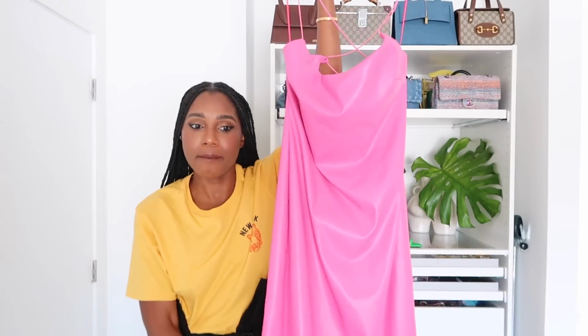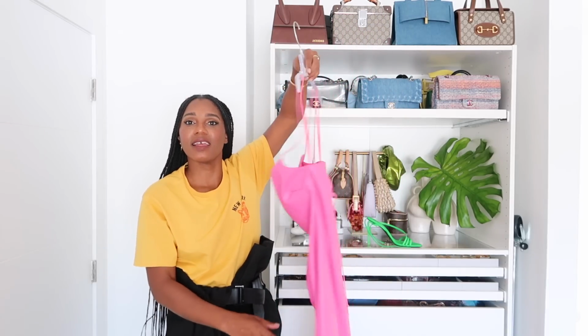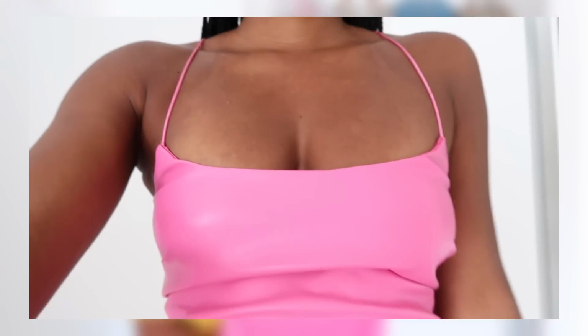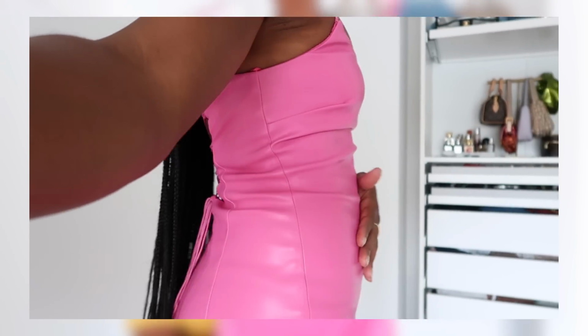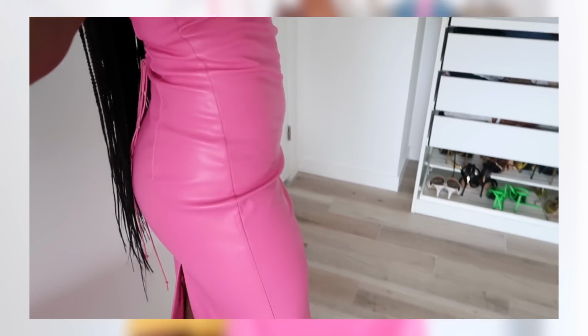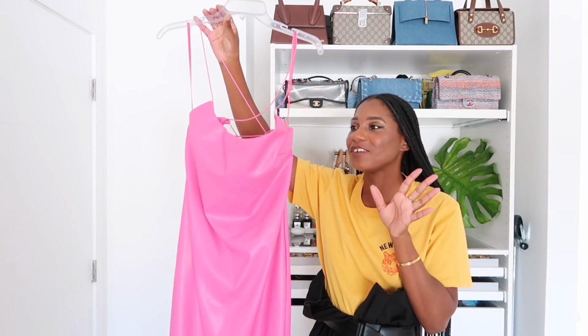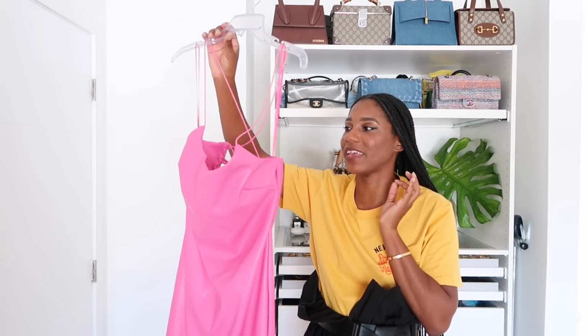It's a midi dress. It has a slit up the back, and it is absolutely stunning. I went with my normal size in this dress, and I got a UK 10, US 6, 38 Italian. And it is just beautiful. I feel so incredible in this dress.